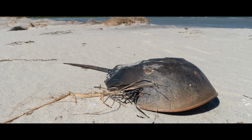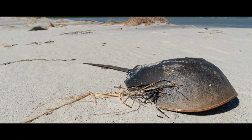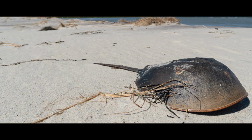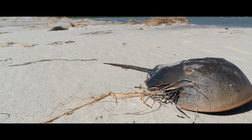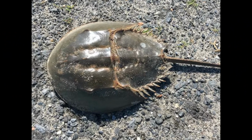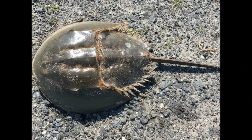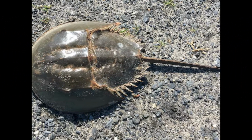These creatures play a crucial ecological role as they serve as a food source for various species, including migratory shorebirds. In addition, horseshoe crabs have a unique blue-colored blood that contains a substance called Limulus amebocyte lysate, which is used in the biomedical industry to test for bacterial contamination in medical equipment and vaccines.